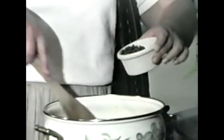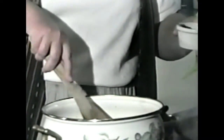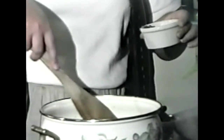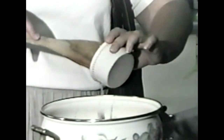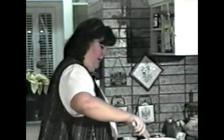I put capers in everything, don't I? I love capers. 1/2 cup of capers, or more, because they have a little hot flavor to them too. Okay, turn that up a little bit. Okay, now we're going to put in our black olives. And we're going to put in our green olives.